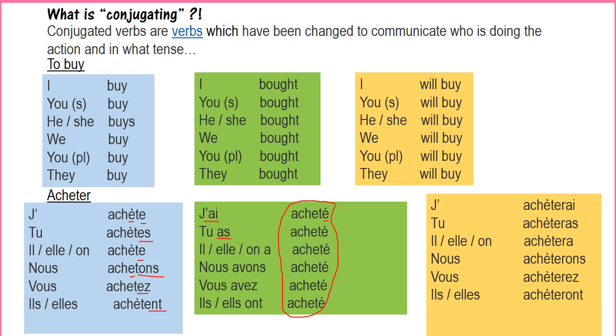And then we've got the future tense here. So we've got these endings on the end of the infinitives.